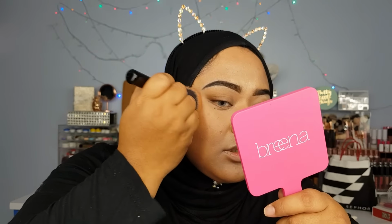Paste masih lagi melekit, okay. Dia memang ada pun tak set dengan bedak, like actual bedak lagi. So kita kalau nak apply anything on top, kita just dab je, jangan swipe. Sebab kalau kita swipe sekali, hilang lah kita punya paste tu, okay.